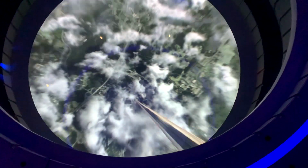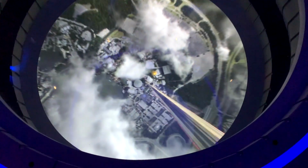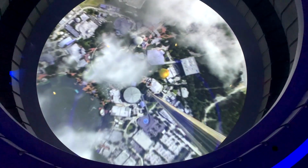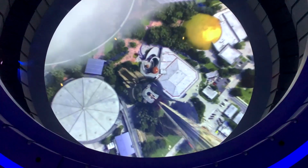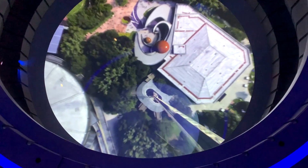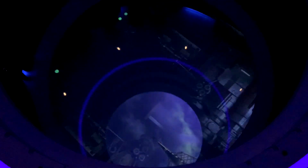Very cool details in this video that gives you this sense of movement. You get to see us approaching Epcot right there. There is Mission Space. You can see as we quickly make the descent, much faster than the rise into space. And we arrive back at Epcot. So overall, a really neat dining experience. There you have it. There is a look into the newest restaurant over there at Epcot, Space 220.